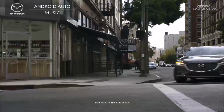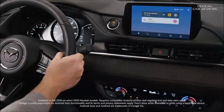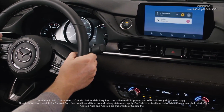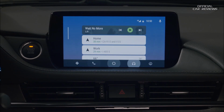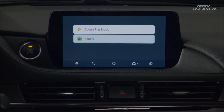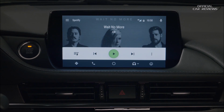Stay focused, connected, and entertained with the perfect companion, Android Auto, in your new Mazda. And all your favorite music is just a touch or command away. From the Android Auto home screen, bump or tilt the commander knob, and then rotate the knob to select the headphone icon on the bottom of the screen to reveal your audio options. Then select the desired audio entertainment application you want to use.